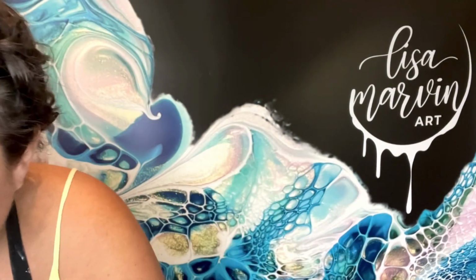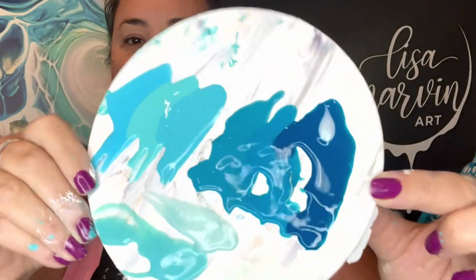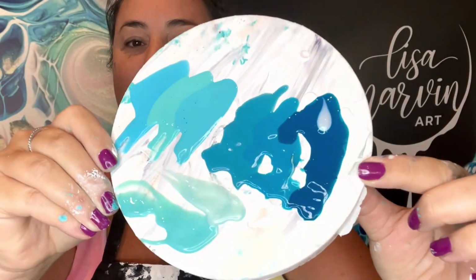Let's see. I'm gonna drizzle a little bit over the Phthalo Turquoise, but still no, you can't see. You'll see in a warm light.